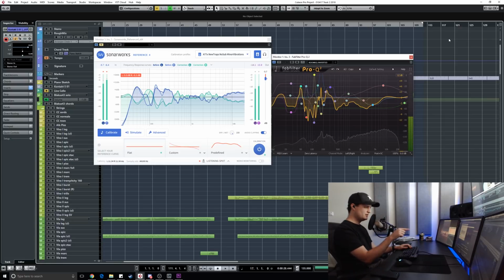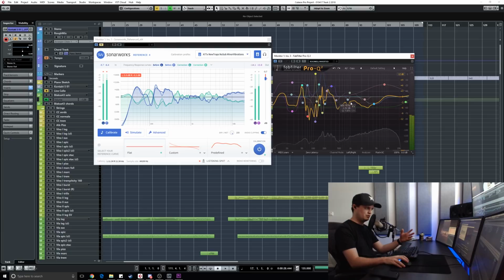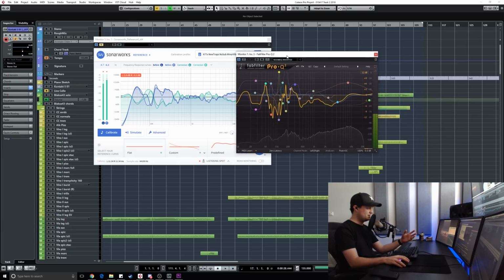I am going to try and emulate to you on YouTube what it sounds like in my room before the treatment, before the EQ, and what it sounds like after the EQ. And the way I'm going to do that is by using ProQ's EQ match feature. I've already done it before. I played pink noise through the system and I ran it before and after the Sonarworks plugin to generate an EQ profile that looks totally wonky, but you'll see that it's pretty accurate.